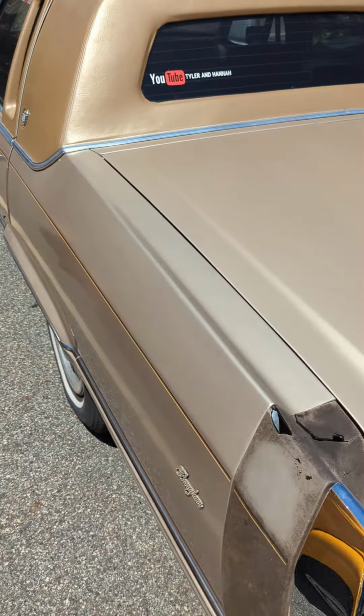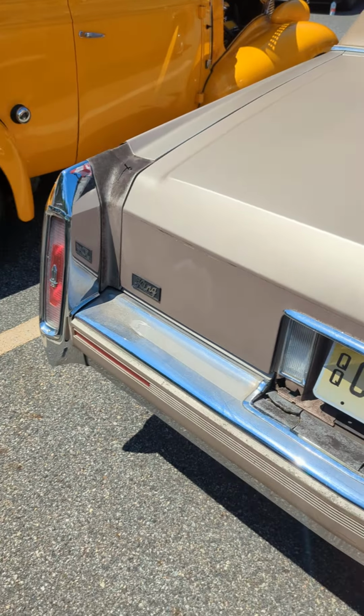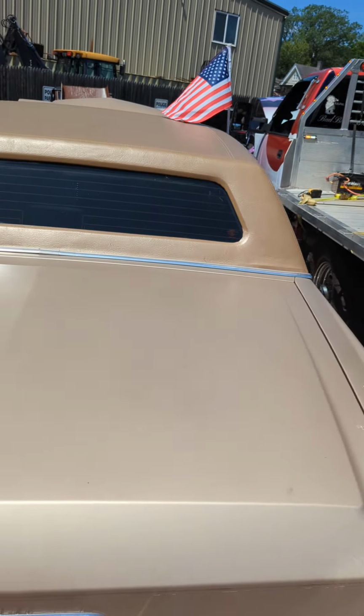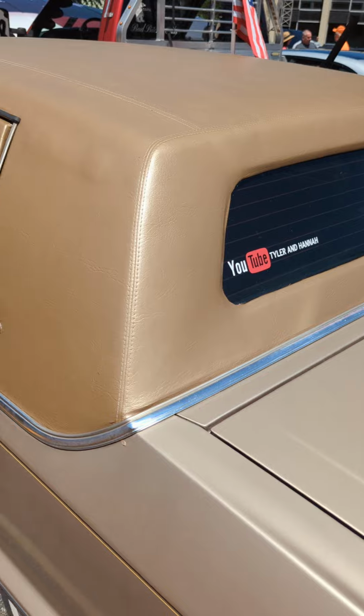Rear fillers are cracked like usual. Looks like King Freehold, so it's a New Jersey car. Looks like an original New Jersey car. This here has like a smaller window in the back. Looks like they're on YouTube as well.